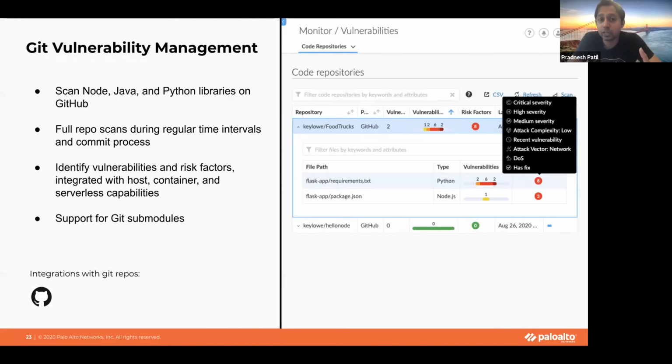We do full repo scans at regular time intervals, again the user's choice. And we can also do scans during the commit process. So when the repository changes and some new code comes in, even during the commit process we have hooks and we'll do the scan. And if something is not right, that will get highlighted. We have support for major Git features. For example, if you're using Git submodules, we have support for that as well.